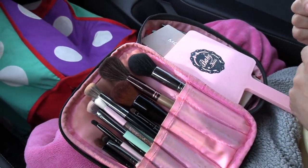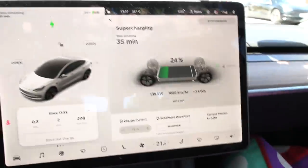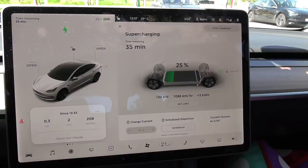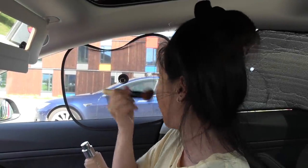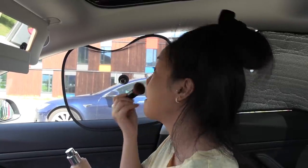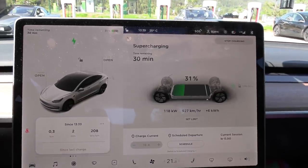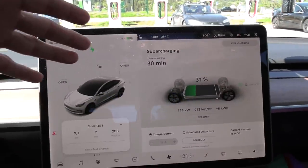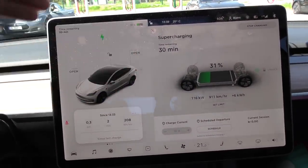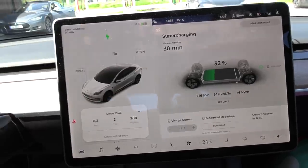But the challenge is that wifey is gonna put on her makeup. So who's gonna finish first, wifey or das Elektroauto? Okay, wifey's on the move. She's rushing it. We're already at 31%. We already gained 11% now. Well, who's going to win? Okay, wifey's more stressed. Charging is going slower now.